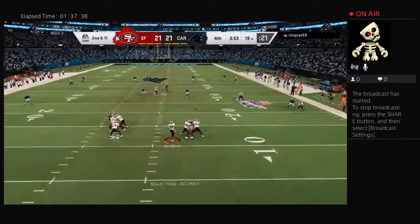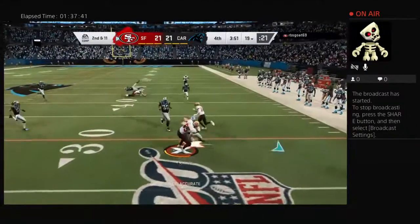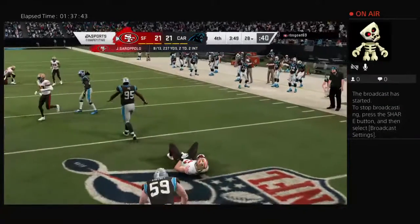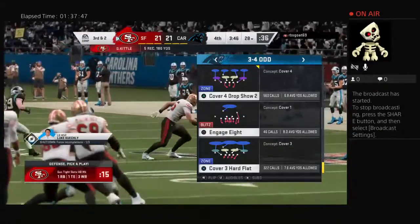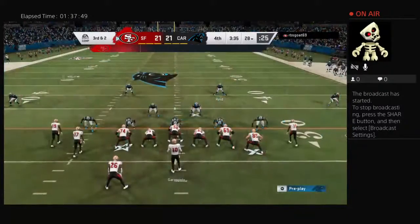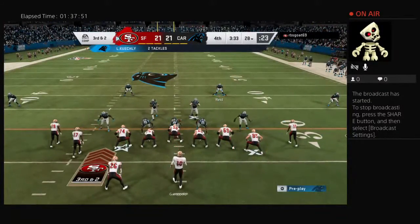On 2nd and 11 now. Garoppolo. This one into the hands of Kittle, the tight end. A good gain of 9 before he's brought down at the 28. They'll get 9 there as that sets him up better for 3rd down. This is 3rd and 2.